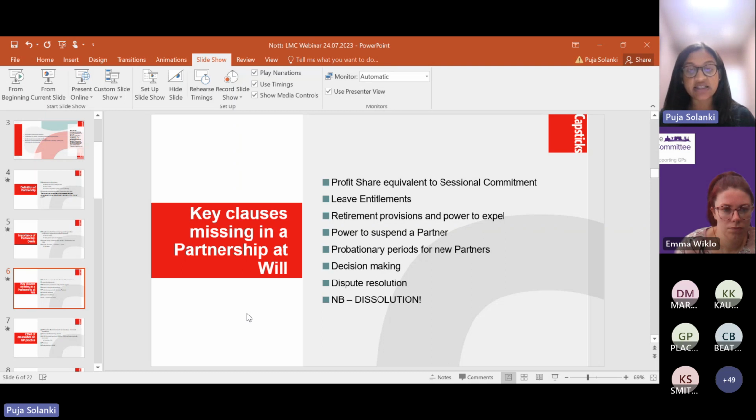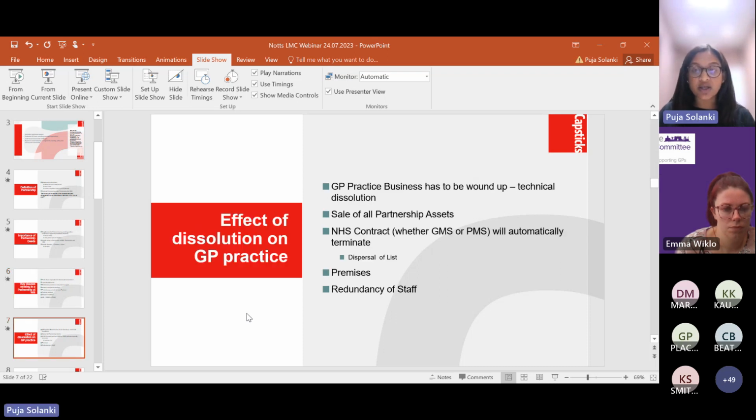There are no provisions relating to decision making and no provisions relating to dispute resolution. Dissolution again, because like I said before, one of the key things about a partnership at will is that any partner can dissolve at any time without notice. So what are the consequences of dissolution?